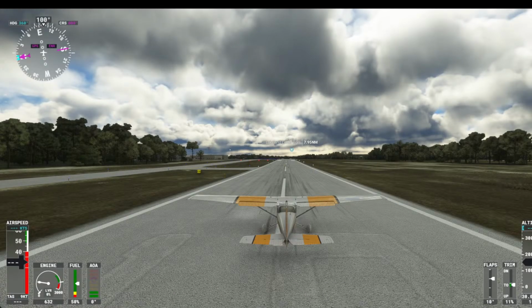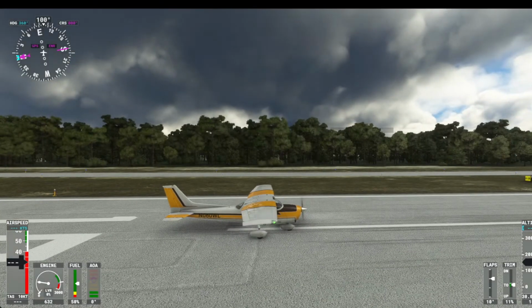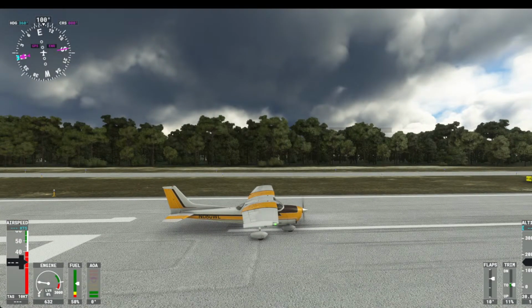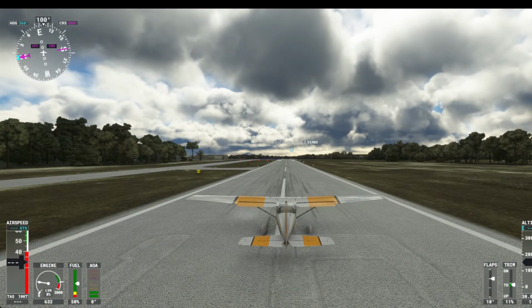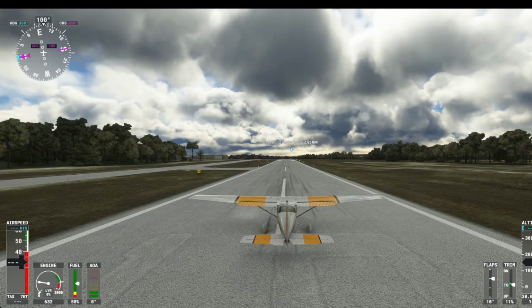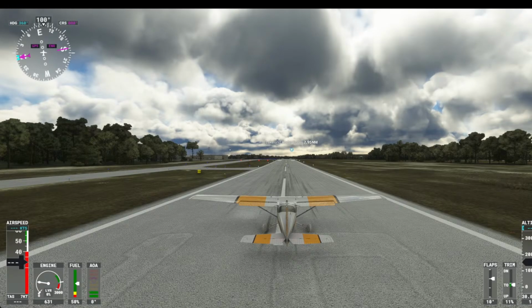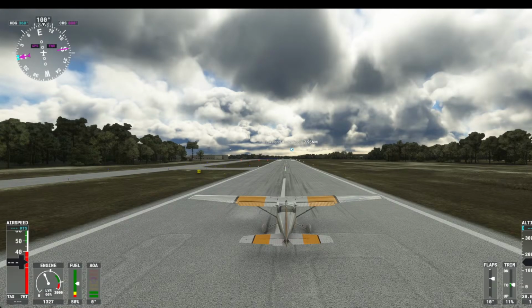All right. If you look at the weather conditions, this would be a flight that would never happen, especially for somebody who didn't have an IFR, and would probably never happen even if you did have an IFR because of the clouds. We are taking off in a Cessna 172 into there. We are at Plant City Airport. We're going to go ahead and practice this on the simulator, and here we go.